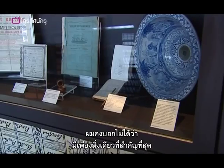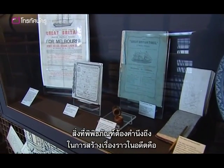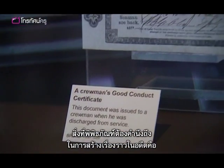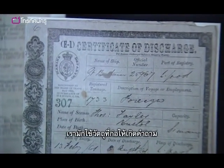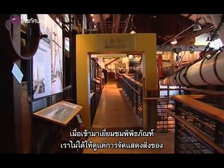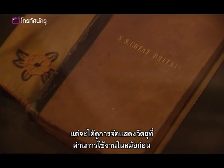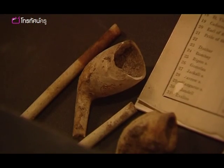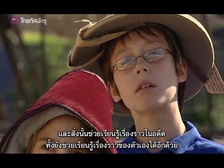I wouldn't say there's one particular important thing about an artefact, but things that a museum has to consider when it's trying to illustrate stories or themes about the past is how that object fits into the story that we're trying to tell. And we like to use objects that provoke questions, so that when people come into the museum, they're not just looking at a display of stuff, they're looking at a display of objects and items that have been used by different people throughout history and time. That always helps people to learn about the past, and it always helps people to learn about themselves as well.